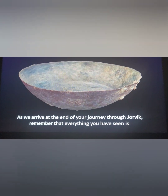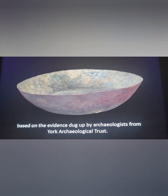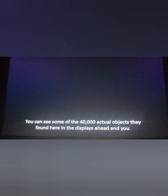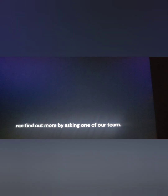As we arrive at the end of the journey through Jorvik, remember that everything you have seen is based on the evidence dug up by archaeologists from York Archaeological Trust. You can see some of the 40,000 actual objects they found here in the displays ahead, and you can find out more by asking one of our team.